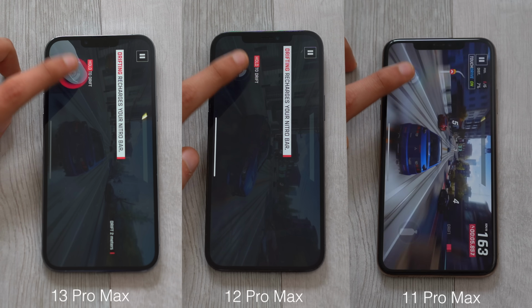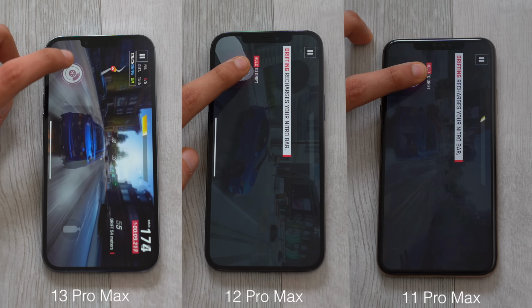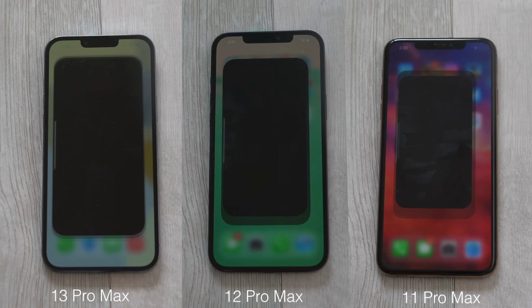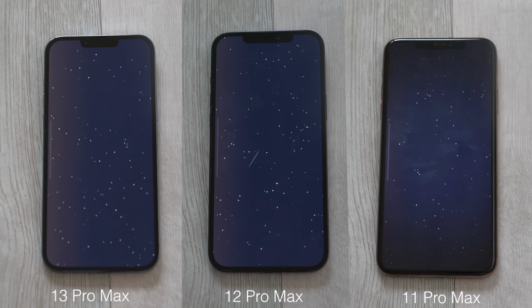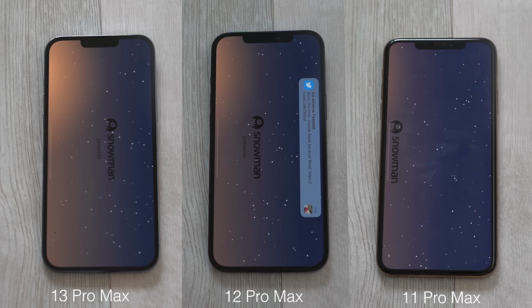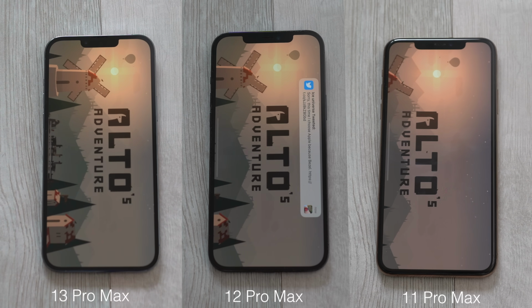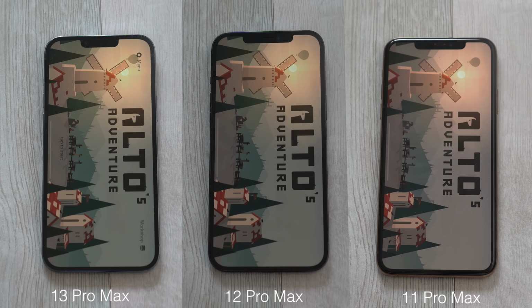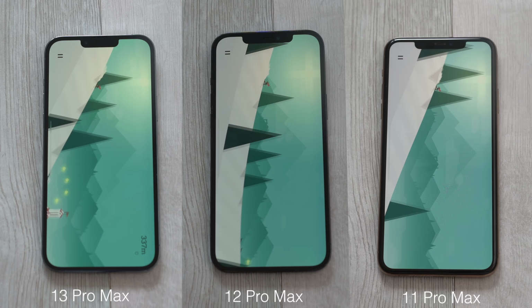But when you look at the actual game performance on all these phones, incredible 60 FPS performance, no lag whatsoever. You can have incredible gaming time. Next up, we have another game which is called Altos Adventure, and this is where all these phones are taking time in loading, but it seems like the iPhone 13 Pro Max is just a tiny bit quicker, not much of a difference in comparison to the 12 Pro Max. 11 Pro Max definitely did take 1 second more than the other iPhones, not a big deal. Once again, the in-game performance is really good on all three devices.